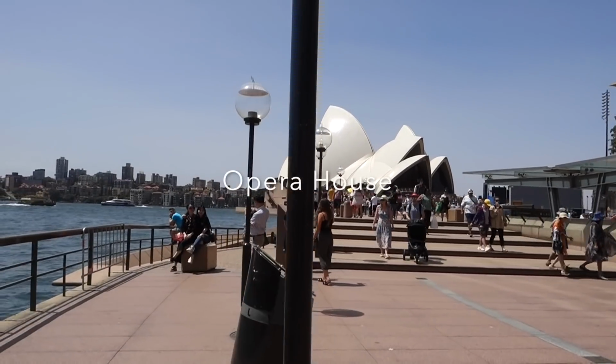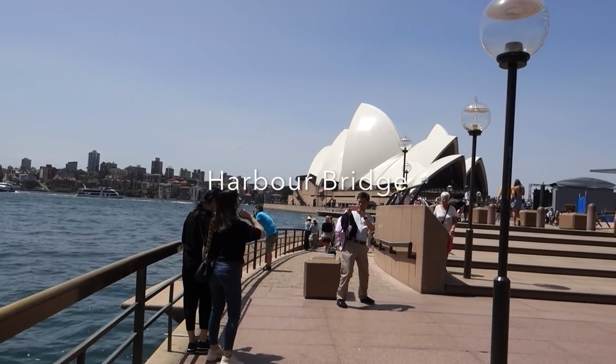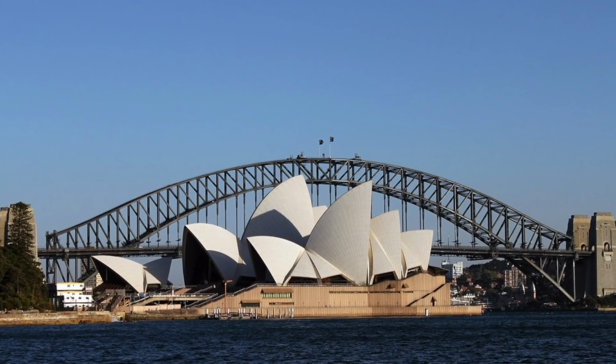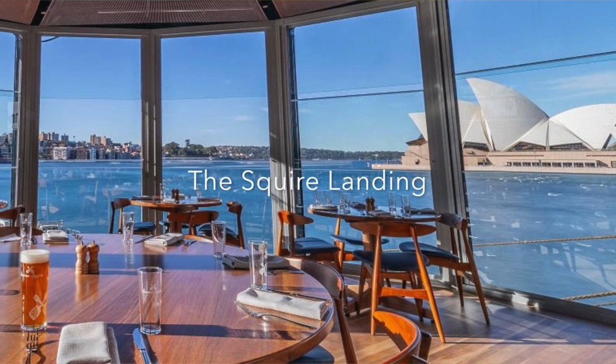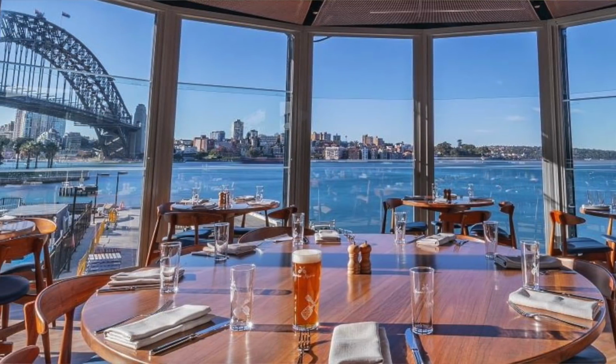Okay, so the first thing, you obviously can't come to Sydney without seeing the Opera House, and while seeing the Opera House you will also see the Harbour Bridge because they're both in the Circular Quay area. Those are two really iconic structures in Sydney. Those are the two most obvious, and I suggest having a drink, and if there's no cruise ship in the harbor, I suggest going to the Squire Landing for a drink because you get the full view of the bridge and the Opera House, and it's just so pretty.